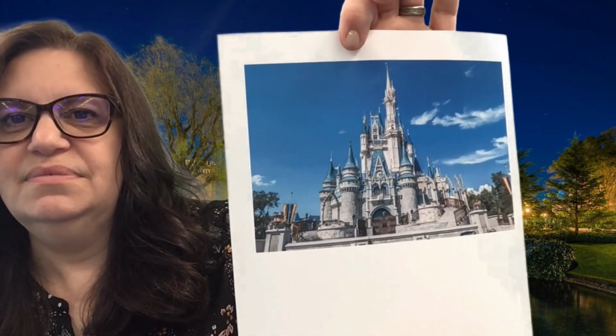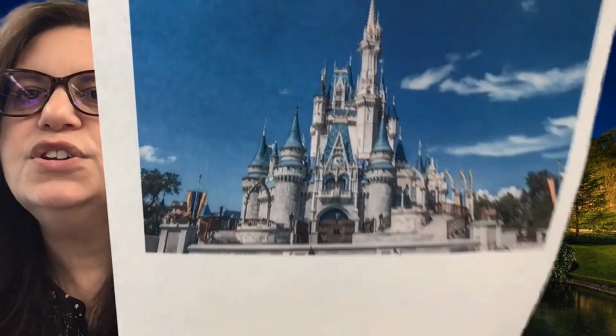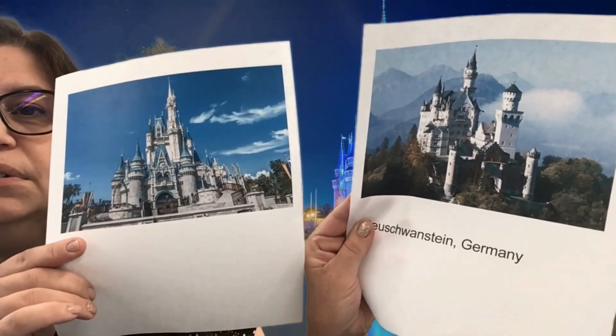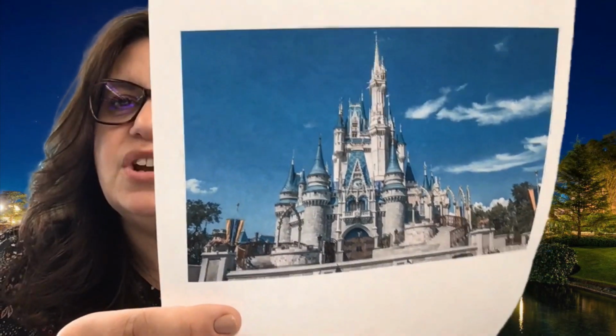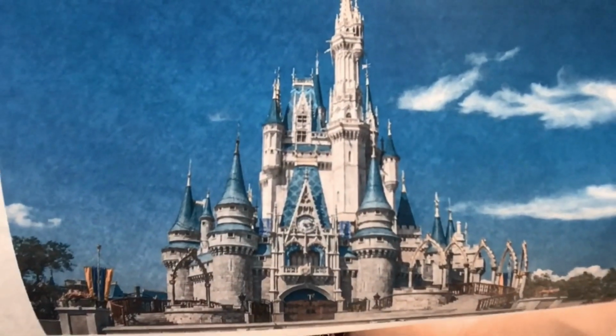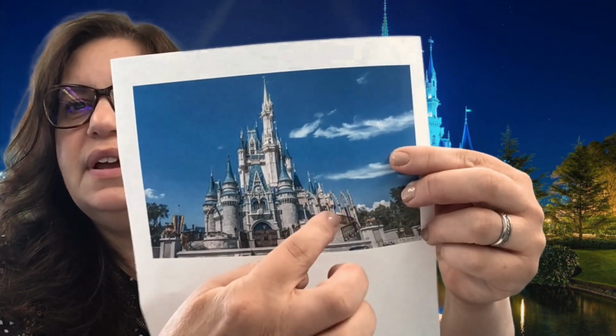So if we're going to Disney, then our castle looks like this. This is Cinderella's castle at Disney. Isn't that gorgeous? Talk about intricate design. It does look somewhat like this castle. Maybe that was inspiration for Disney's castle. I think that just looks fantastic. Do you see all that? And sometimes they'll do shows out front or down on the steps.